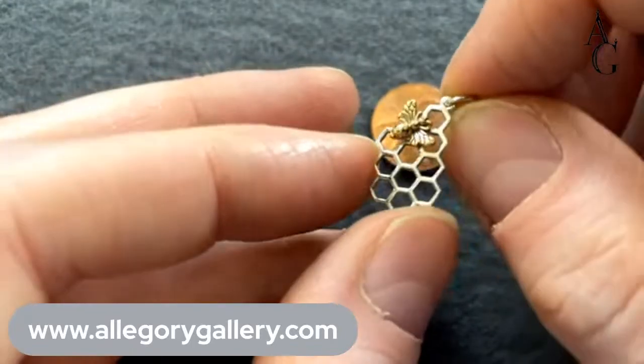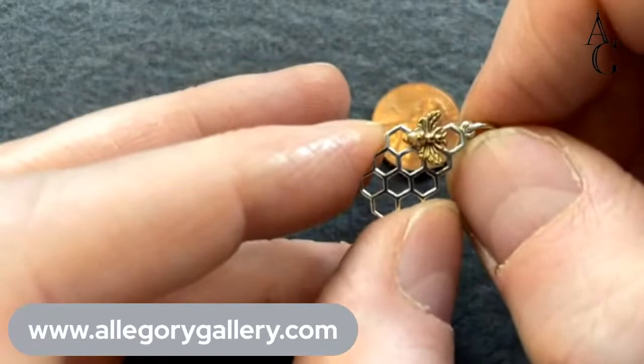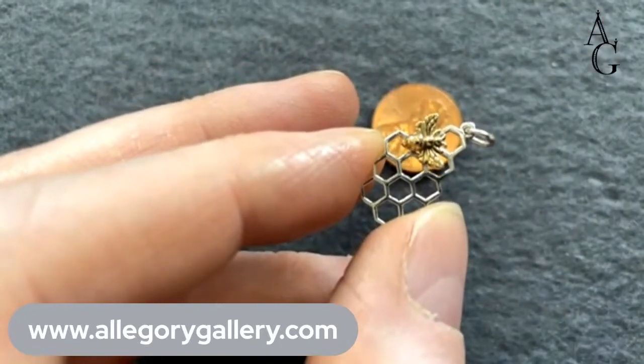Look at this silver honeycomb with the bronze bee on there. Yeah, that's a good one.